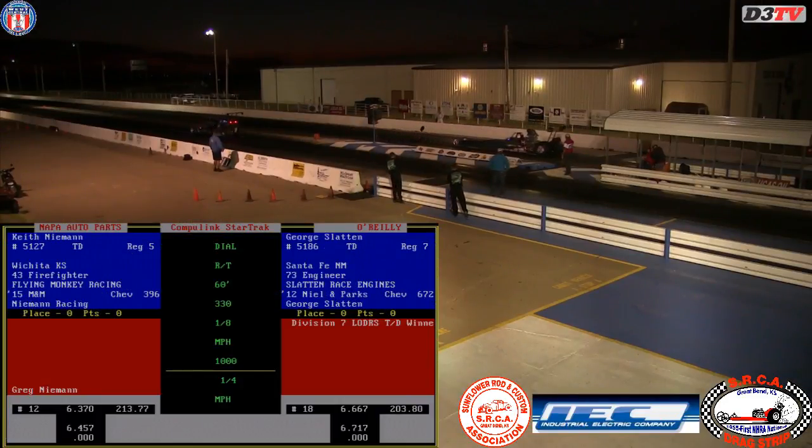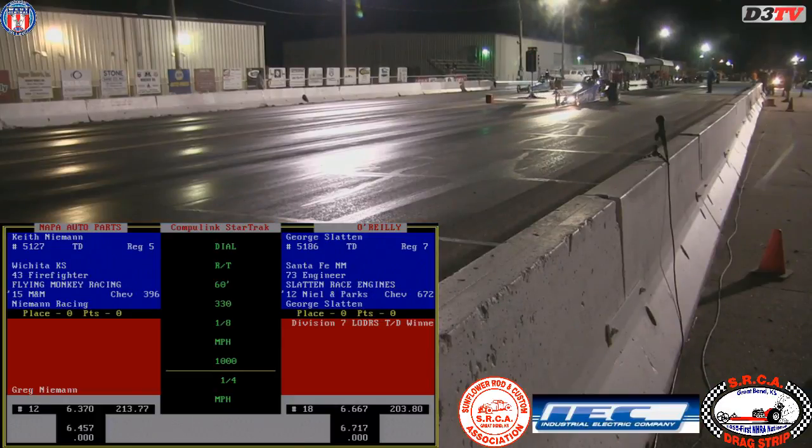Keith Neiman, the Flying Monkey Racing operation for the firefighter out of Wichita. Keith also trains firefighters at the blown 396 combination for Flying Monkey Racing. And your number 12 qualifier over here on the left lane, the Napa Auto Parts side. 6:37 the dial by Neiman. Slatton out of New Mexico over there on the right-hand side.